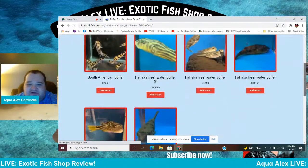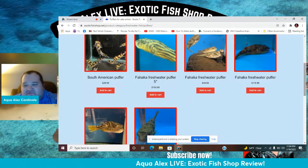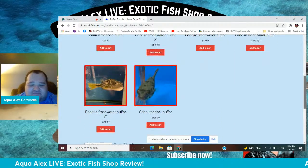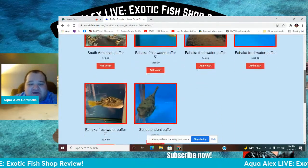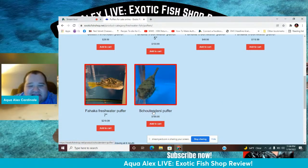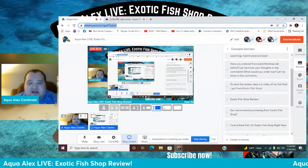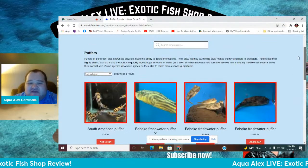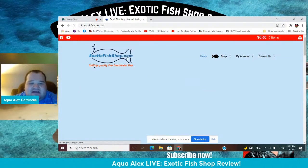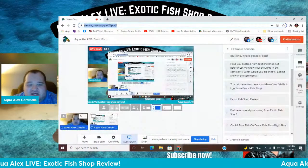So for puffers, there's a variety of sizes on the Fahaka puffer, which is another fish that I kind of want in the future, but I'll have to wait until I get another tank for that. There's the South American puffer and the Shohatendini puffer, which is pretty cool as well. All right, so all these fish are available at exoticfishshop.net. It says .com on his logo, but it's actually .net. So that is pretty awesome.